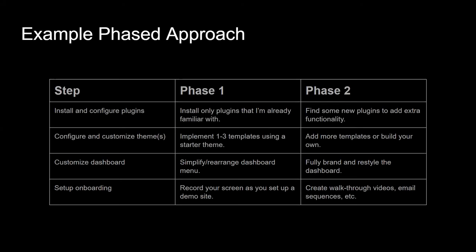So like, for example, the step of installing and configuring your plugins, phase 1 is install only the plugins that you're already familiar with, because you should be building your turnkey platform for a type of customer that you've worked with in the past and that you've built a website for in the past. So you should have a handful of plugins that you know about, that you like to use, that work well. Install those, configure those. You can see if they work well or fit your needs for multi-site. And then stick with those. Then in phase 2, that's when you can spend the time to experiment with some different alternatives or some other plugins, some extra added functionality that you think they might need, and then you can add those in later.